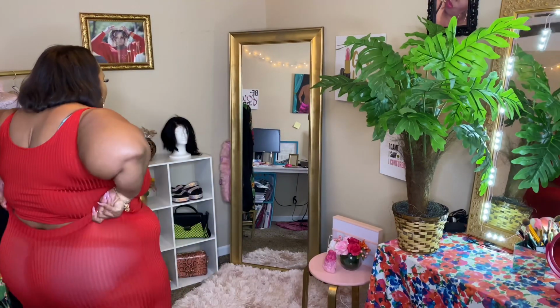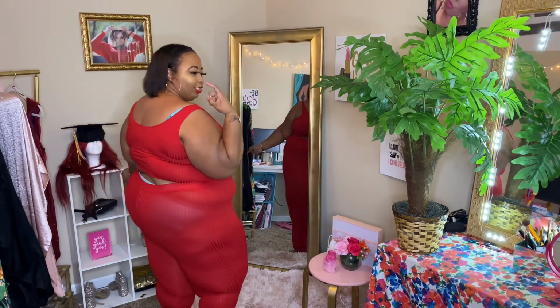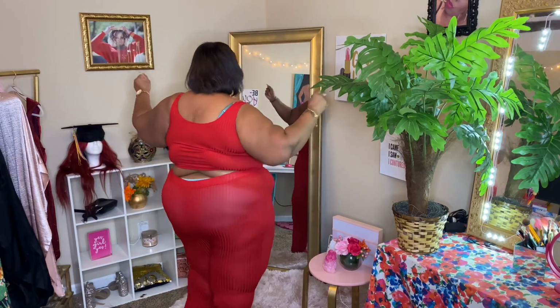A little extra shimmy for you. Put on your red dress. It's not a dress, but y'all put on your high heels. Put on that sweet perfume. It sure looks good on you.